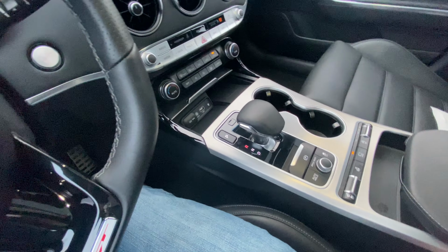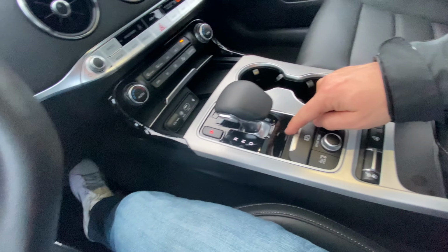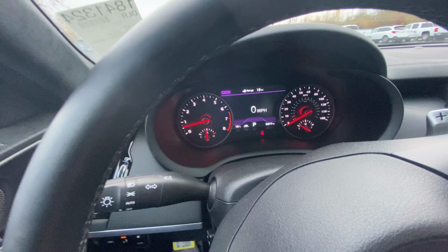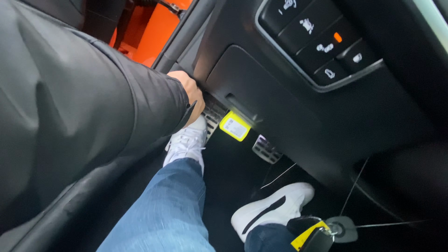Put in park. Let me jump out, and then wait, I'm in reverse. So park over here. Okay, good. And the parking brake. Oh yeah, so you pull it up and it engages. I'll jump out and pop the hood, the trunk, look around, back seat.